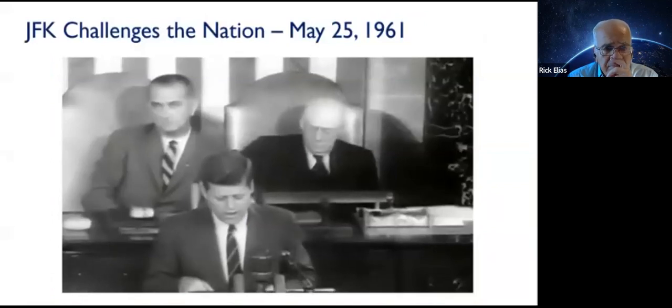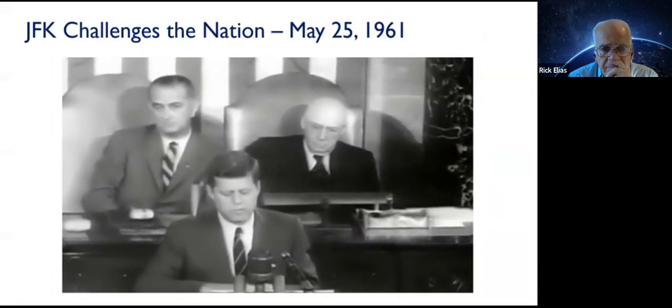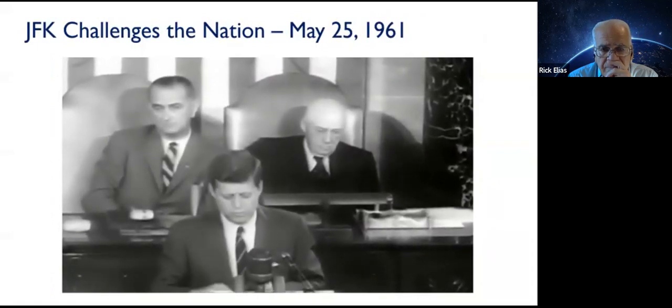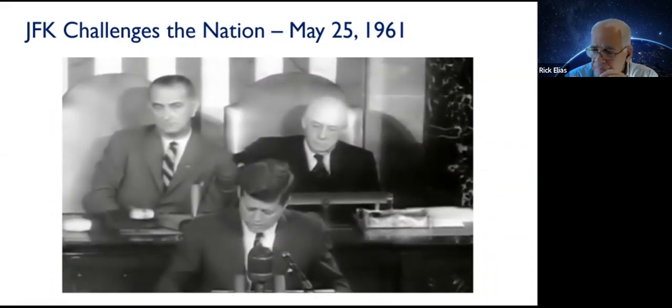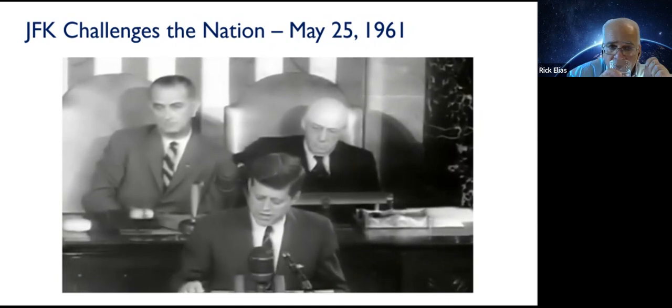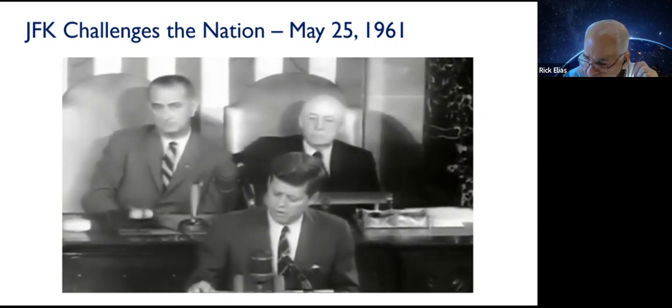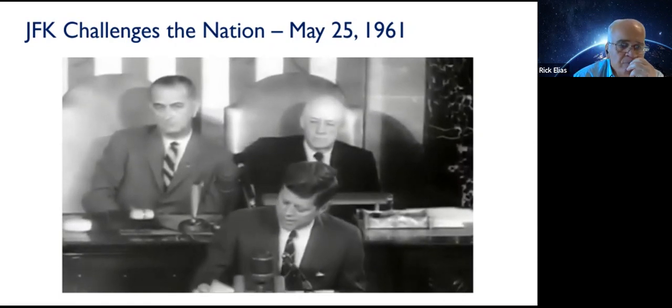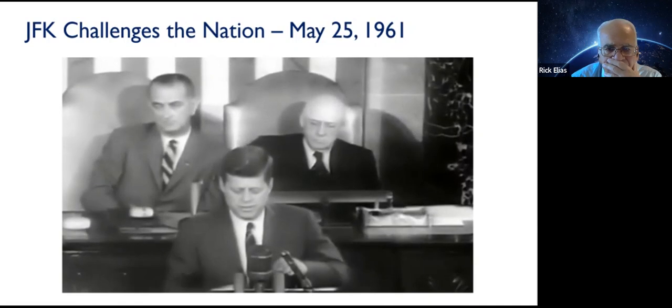I therefore ask the Congress, above and beyond the increases I have earlier requested for space activities, to provide the funds which are needed to meet the following national goals. First, I believe that this nation should commit itself to achieving the goal, before this decade is out, of landing a man on the moon and returning him safely to the Earth.